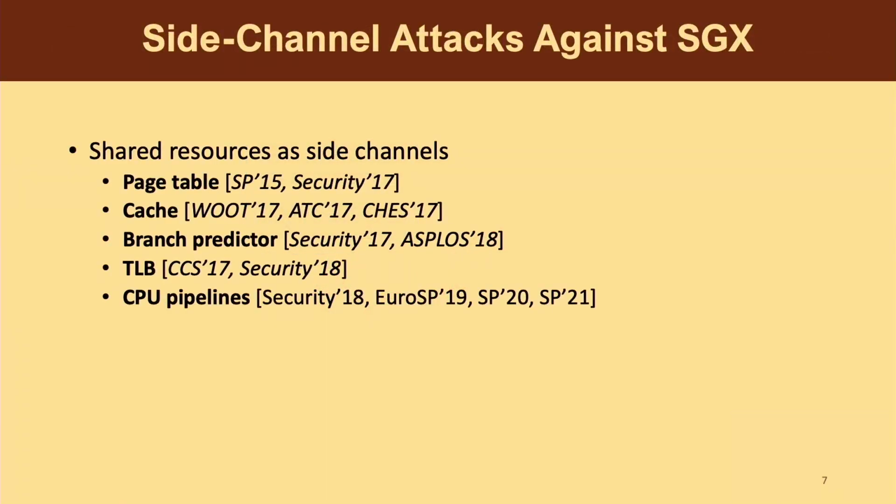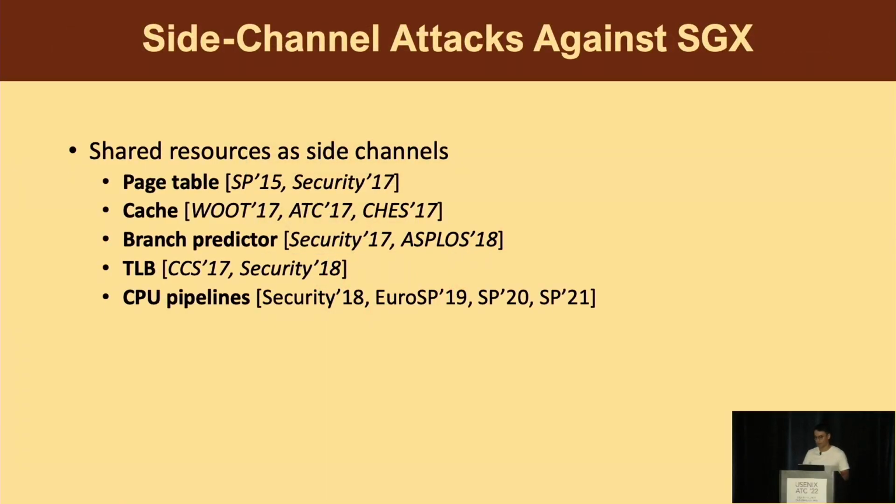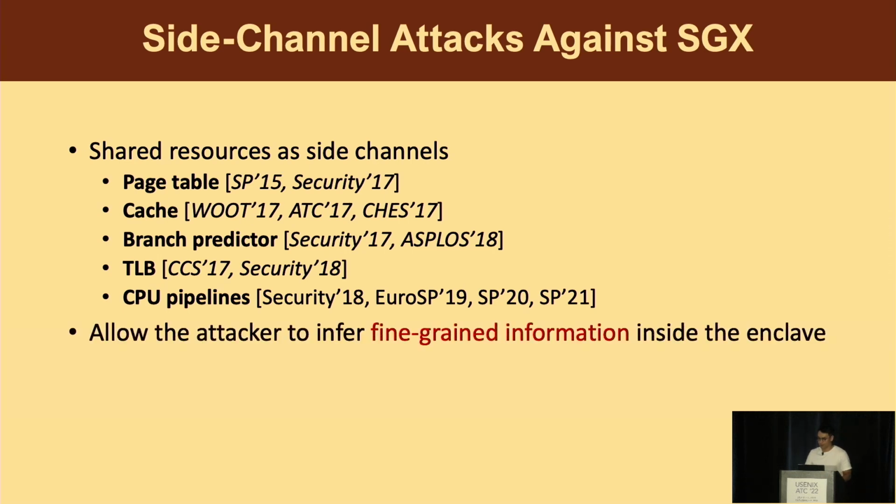SGX side channel attacks have been well researched in academia, with published research papers in various top conferences. Common shared hardware resources for launching SGX side channel attacks include page table, cache, branch predictor, translation look-aside buffer, and CPU execution pipelines. All those attacks allow the attacker to infer fine-grained information inside the enclave. As a result, the security guarantees of SGX are compromised as long as those side channels are present.